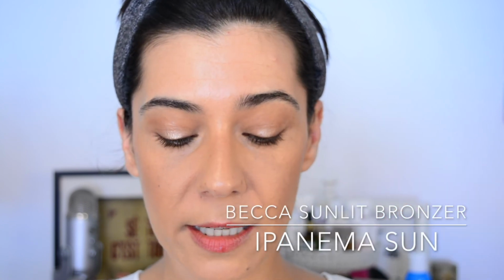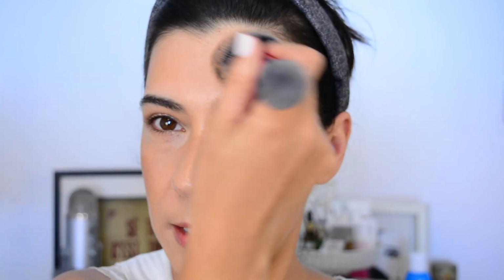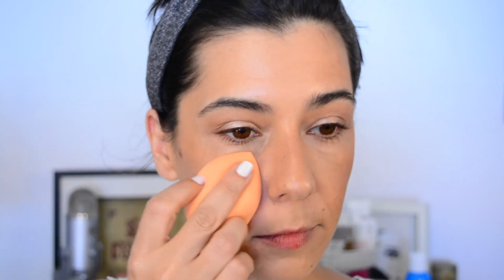And then I'm going to layer another bronzer. This is the Becca Sunlit Bronzer in Ipanema Sun, and this has a little bit of a sheen to it. It looks glittery or shimmery, but on the skin it just looks glowy. And I love the undertone of this bronzer because it's slightly warmer, and I'm bringing it onto my forehead because it can be seen between my fringe. I hope it doesn't look orange on camera because I swear this is not orange in real life. And again, pressing it in.